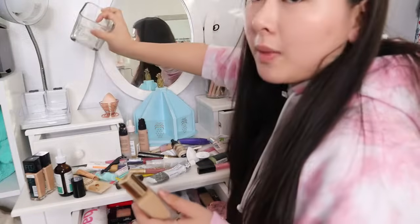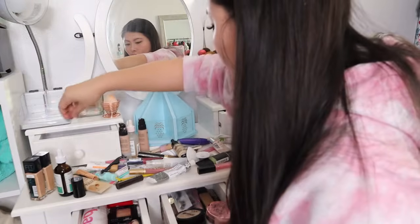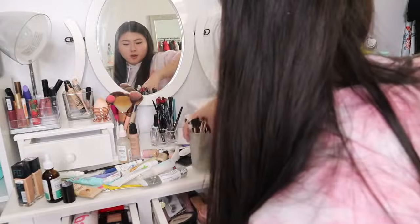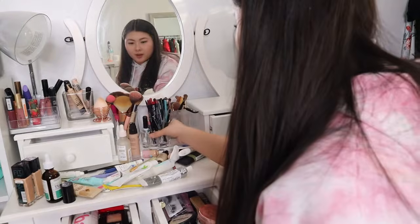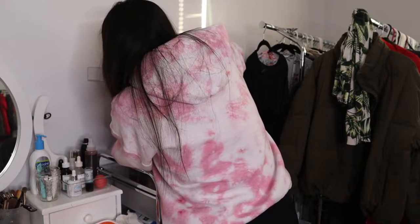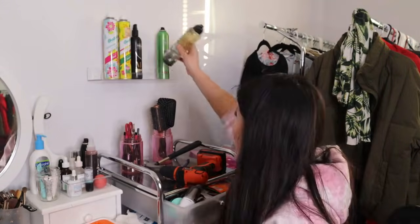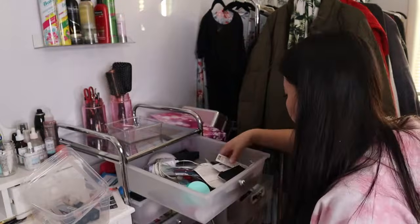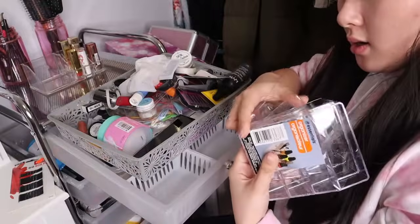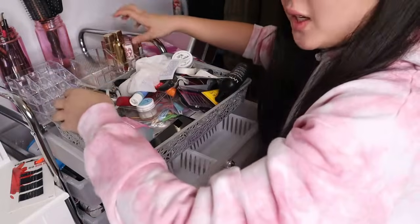I'm going to use this glass thing and maybe put some of the foundations I use the most often in here. That's something new, okay? I kind of like this right now. Oh yeah, this looks so much better than this one. This one looks all dingy. I'm not even going to use this one.